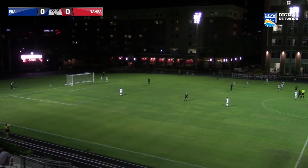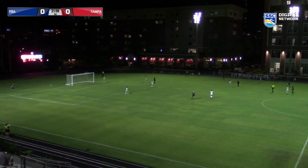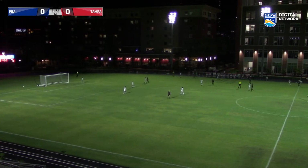But at the same time, PBA has also been very strong on defense. PBA, the Sailfish, very aggressive with the defensive tenacity, and you can see in the rhythm of the Spartans' offense, they're just not there. They're not connecting yet. So we'll see if they can in the coming minutes.